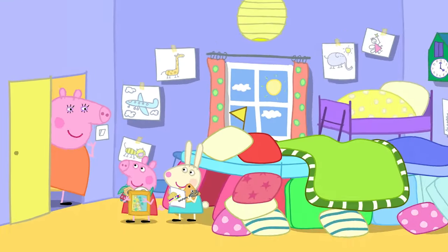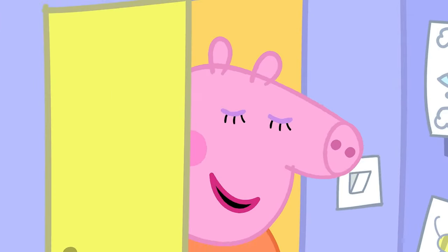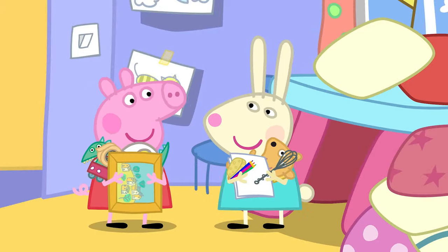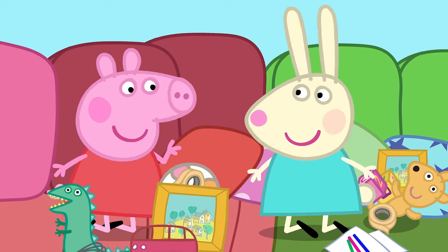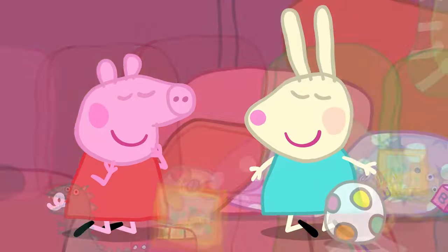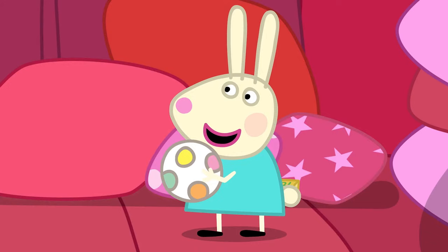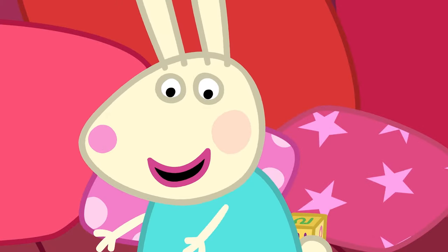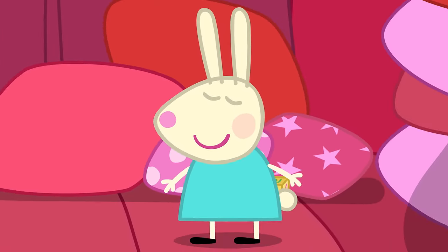What a beautiful pillow fort! Can we have something to eat, please? Of course. I'll be right back. Don't go anywhere. Let's pretend the pillow fort is really big inside. Wow! Catch, Peppa! Let's pretend the floor is really bouncy, like a trampoline.